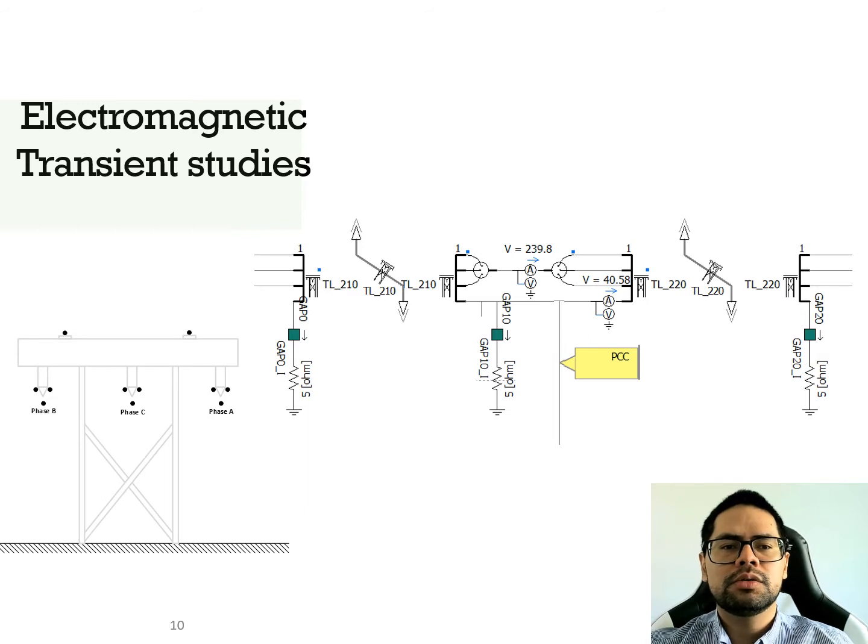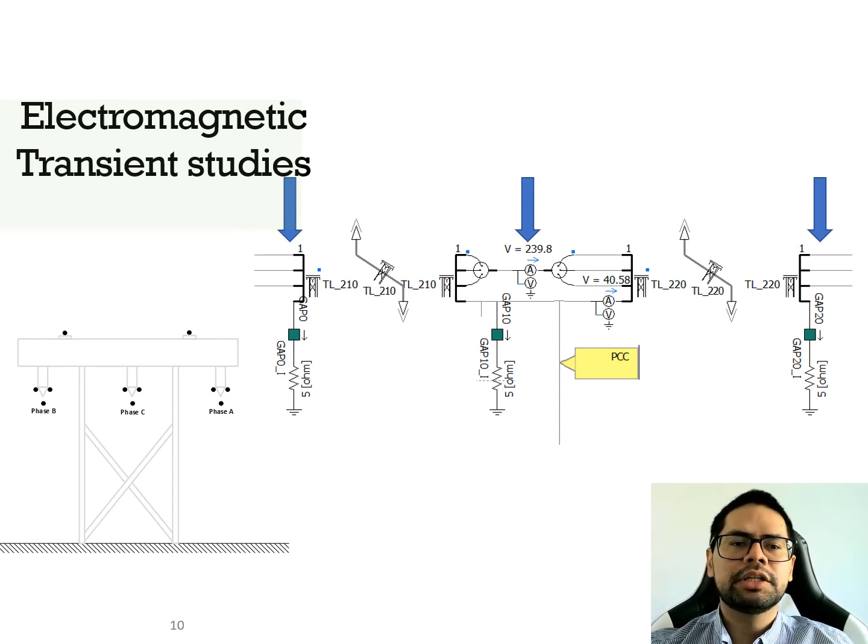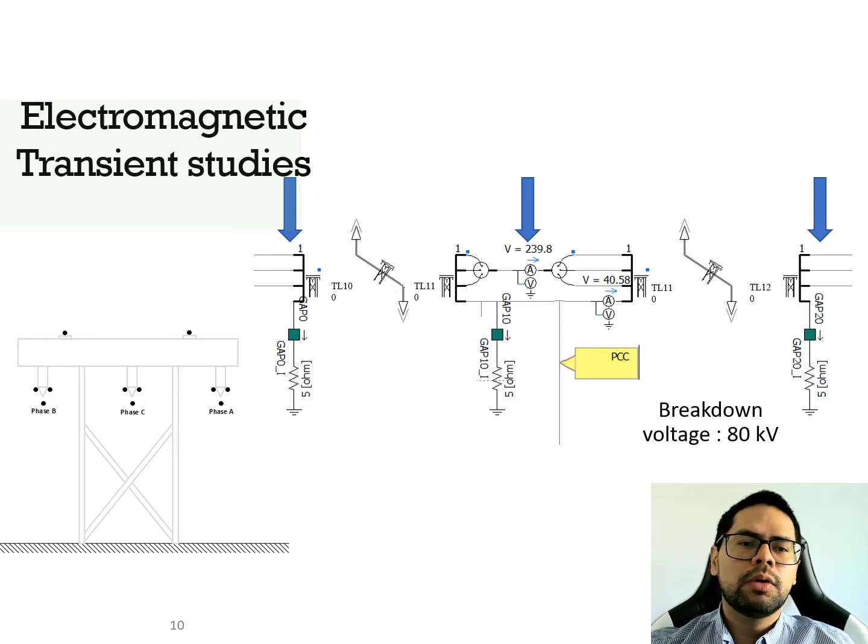Therefore, we have installed spark gaps along the collector line. They are placed at 0, 10, and 20 kilometers of the collector line. The electric arc in the spark gaps was modeled as a breaker connected between the collector line and the ground. The breakdown voltage is set as 140% of the collector line nominal peak voltage for the target load, which was set to 8 kilovolts.